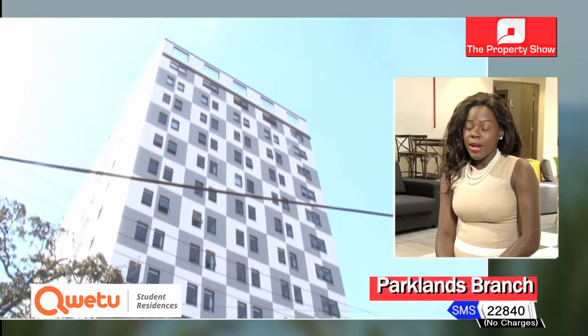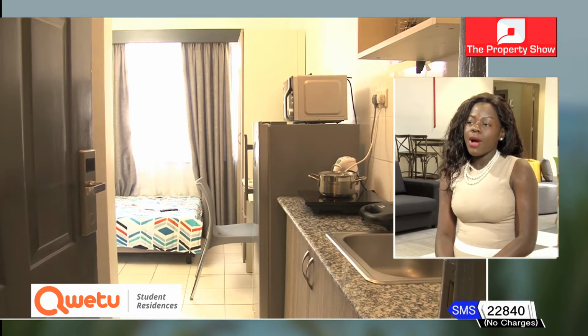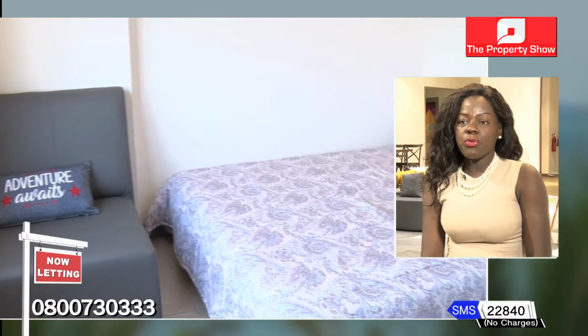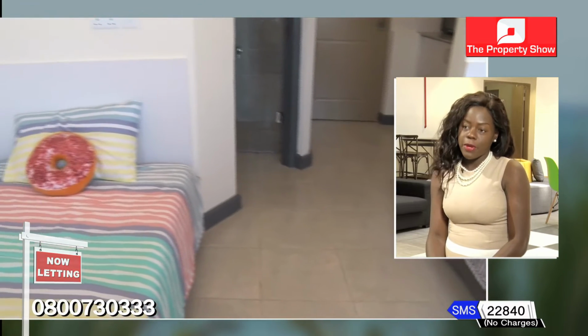Kwetu Student Residence is a purpose-built student accommodation. We identified a gap in the market for student accommodation and took advantage of that gap to create a wholesome experience for our students. At Kwetu Parklands, we have 336 rooms so far, and out of the 336 rooms, we have been able to occupy 49 and counting, obviously. We have 4 room types. We have a premium room, which is very popular. We have a cluster room. We have a double room with a partition, and we have a double room without partition.